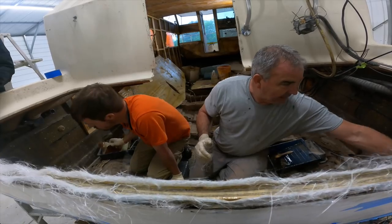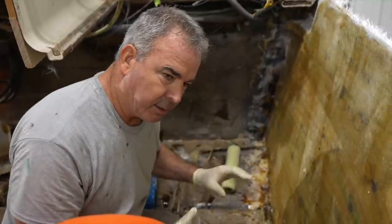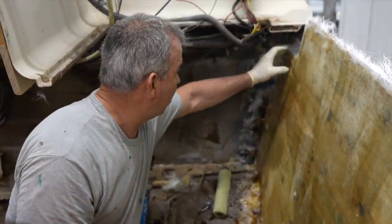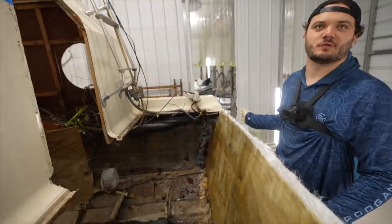So we'll go around at the end and tie some real heavy laminate all the way around to lock it in good and solid. So it'll be some real heavy woven roving, much heavier than what we're using here. Try to make it look like I'm helping weave more than I am.